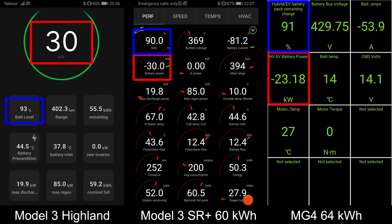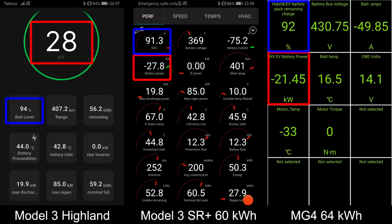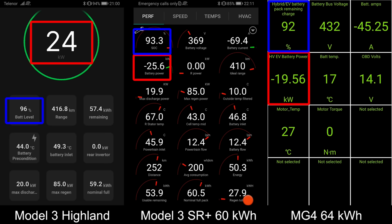Highland is already on the way to 99% or 100%, whereas MG4 is actually falling more and more behind because it had a nice charging curve in the beginning, but now it is falling behind. It's taking only 21 kilowatt, whereas Highland is still taking 27 kilowatt, even at 95%, and even the old SR Plus is going quite fast. Wow, seems like maybe the LFP batteries are good after all, right? Okay, let me see, but I think at one point I actually stopped charging on the MG4 because it took too long, but we're gonna see how long it takes anyway.